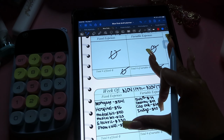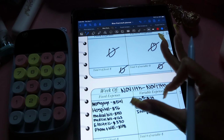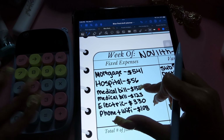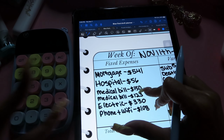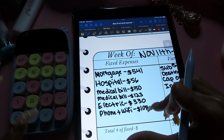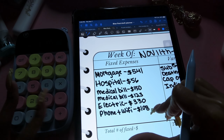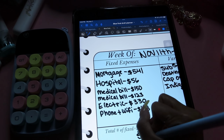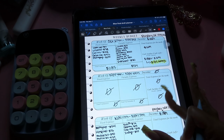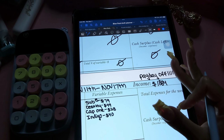All right, so now that we have all of our bills and expenses there, let's go ahead and set up our budget here for the week. So we got our mortgage, which is going to be $541, our hospital for $56, our medical bill for $150, our other medical bill for $123, our electric for $330, our phone plus Wi-Fi for $108. So that's going to put our fixed bills at $1,308. So we are a little tight this week. This check is $1,884, so we want to make sure we're still good to go here.